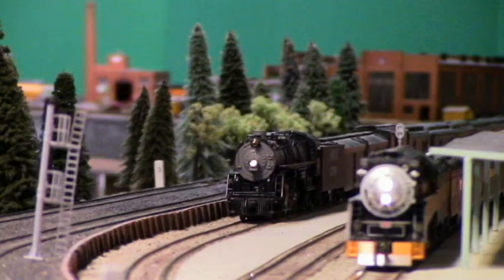A long run being that at scale speeds, how long does it typically take for a train to make it from point A to point B, or from start to finish, from where it actually departed on the layout and then returned? About 10 to 15 minutes.